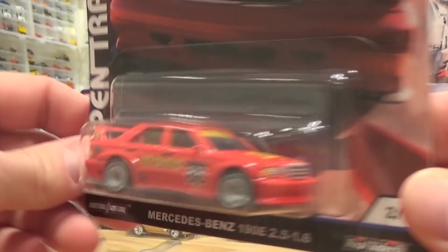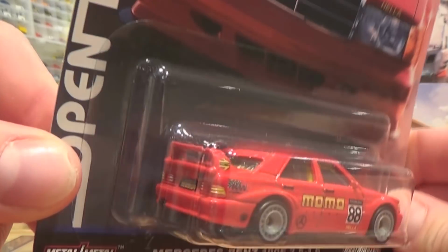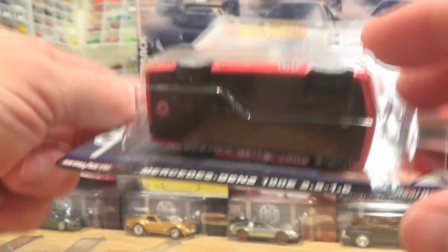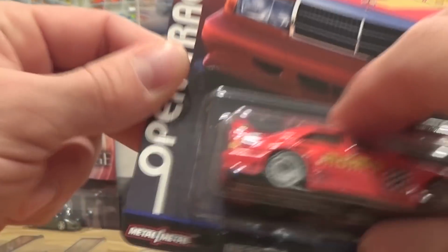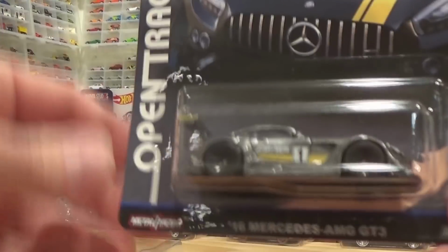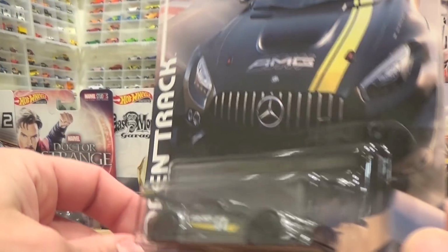Mercedes-Benz. This is a nice casting. It's had a few different paint jobs over the last couple releases. And here it is in red with the Momo logos on it. Pretty cool. I think it's always sported the same wheels on every release of that car though, which is interesting. Be nice to see it with something else on it.